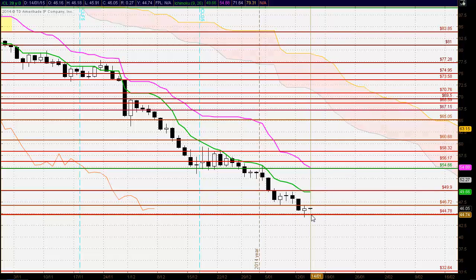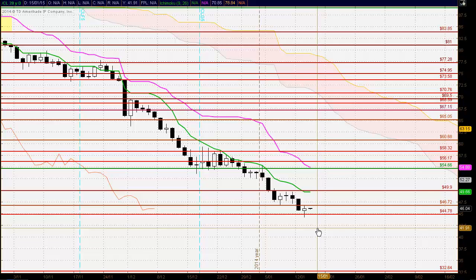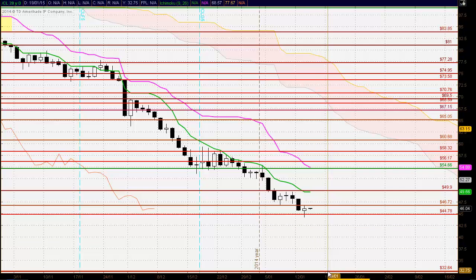Now, the important thing to watch here is that 44.78 is important support. We don't have any major support between there and 32.64. So if we see the market breach that level in a very strong bearish manner, we could quickly see NYMEX oil trading down to 32.64. But at the moment, the short-term dynamics aren't favouring the sellers. It is looking as though the buyers, if they're strong enough, can change the trend to the upside and at least test to the 49.90 area if they can breach 46.72.